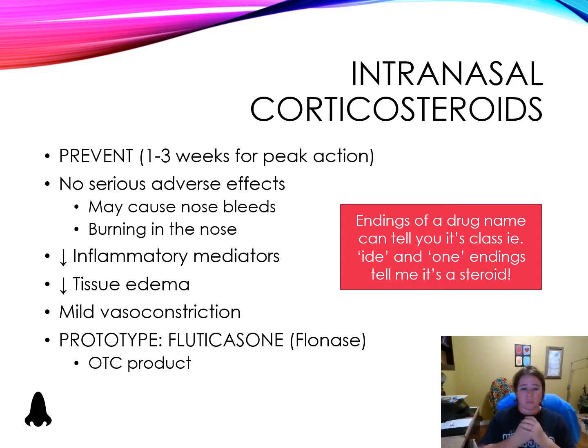Again, our prototype for this one is fluticasone, known as Flonase. That's the other name for it. It's an over-the-counter product. I tell all my patients whenever they talk about fluticasone or Flonase, if I make a recommendation, I'm like, do not spend the $27 on Flonase. Buy the fluticasone. It's sitting right next to it. Same drug, okay? The other thing I want to point out, and I don't think I mentioned this previously, is that the end of a drug will always kind of tell you a little secret about itself.